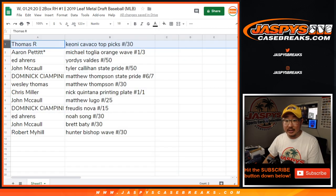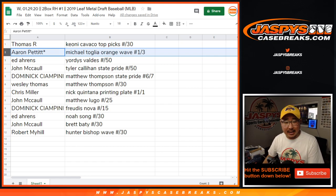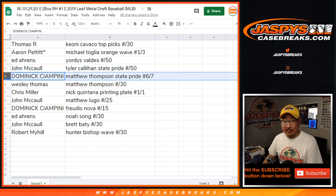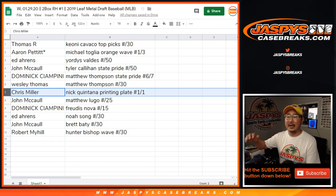All right, so Thomas with the top picks autographed to 30. Aaron Pettit with the orange wave, 1 out of 3. All aboard the Big Hit Express. Whoop, whoop. We got Ed Aarons with the Yordies Valdez to 50. John with the State Pride to 50. Tyler Callahan. Dominic with the Matt Thompson State Pride, 6 out of 7. Just a couple off that train whistle. Wes, out of 30, Matthew Thompson. Chris Miller, printing plate, 1 of 1. Nick Quintana.